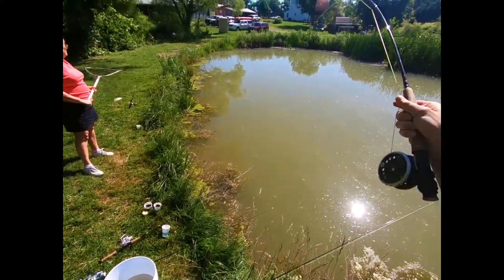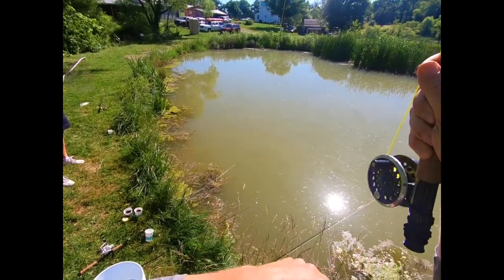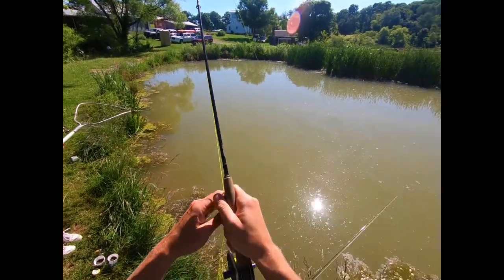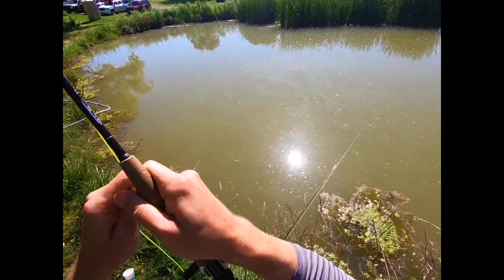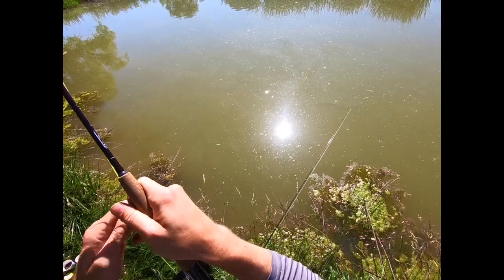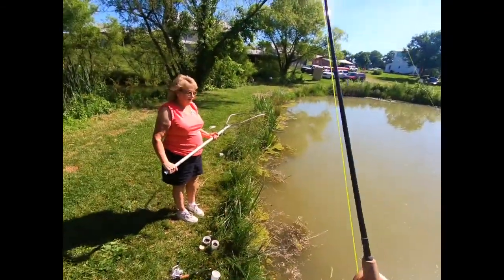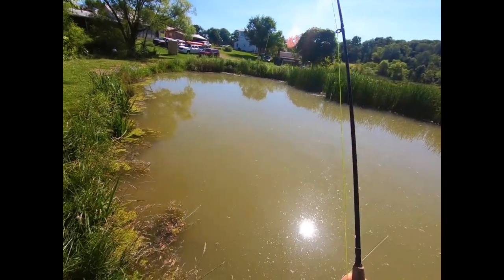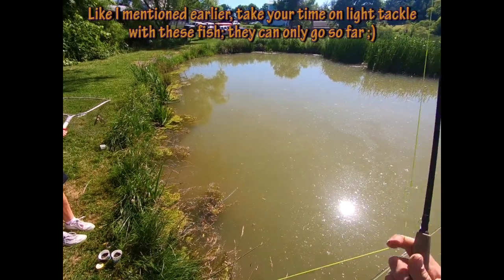Start tight. Yep. I love that sound. Ooh, it's a nice one. I think it's a little bigger than the last one. Yeah, but they're eating it right at shore. That is crazy. I'm lucky you can't go any further. Oh, yeah, it's a little bigger than the last one.